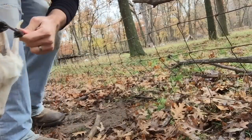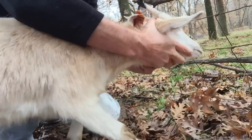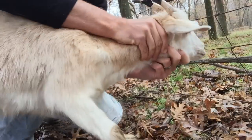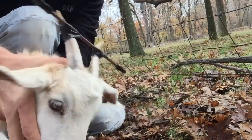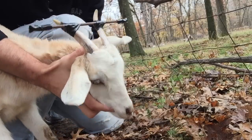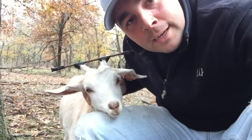So when she decides she wants to walk up here and eat something on the other side of the fence, oh, come on now. She won't be able to get her horns through the fence because, well, that's obvious. She's not real happy with me right now, but that's okay.